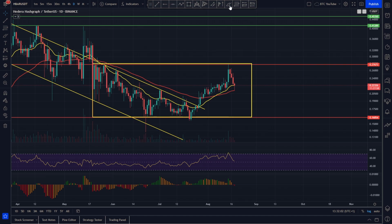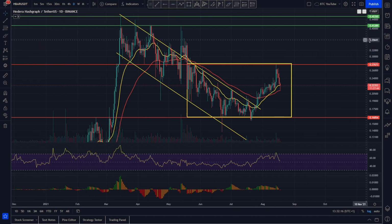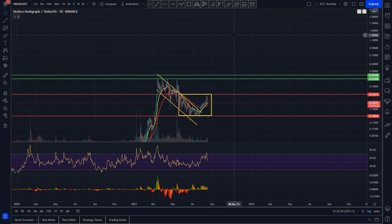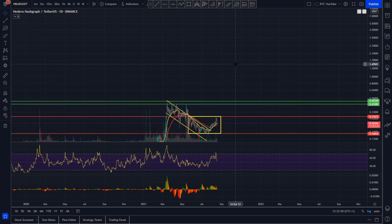So the short-term price prediction then, obviously now we've got this nice retracement to retest support. We do want to see this hold and then come back up and retest this 28-cent level as our next price prediction for the short term. Breaking this and retesting it as support, obviously we'd be off to the races. And then going into the rest of the bull run, realistically looking at price targets for the long term in the next 6 to 8 months, we can imagine Hedera easily coming up above $1, maybe even $2 or $3 realistically by the end of the bull run.